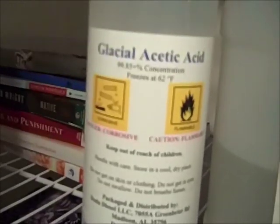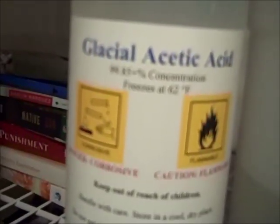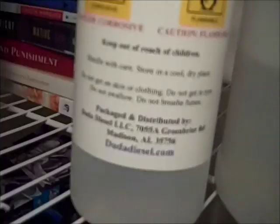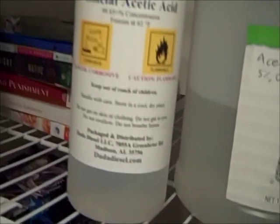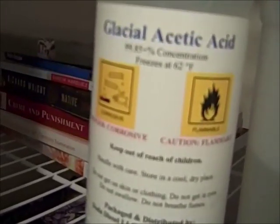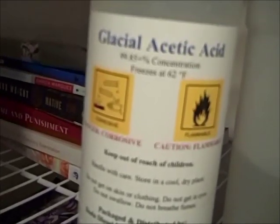And now for the mother of all vinegar. This is the glacial acetic acid I bought online. I got it from a biodiesel company, paid around $11 for this 1 quart. And it gives you plenty of warnings about its contents, and if you open it, it fills the room with the smell of vinegar almost immediately.